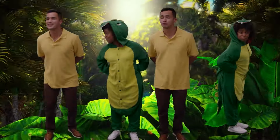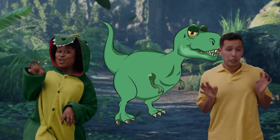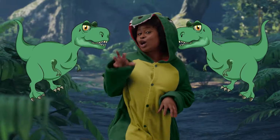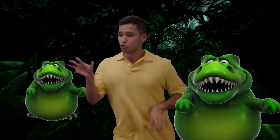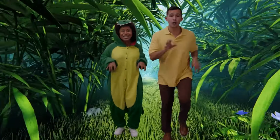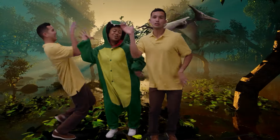Stretch your neck. Now clomp around like a Tyrannosaurus Rex. Clomp, clomp, clomp like a Rex. Do the dino. Do, do, do, do the dino. Do the dino dance.